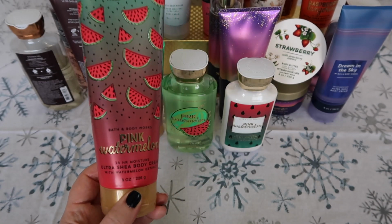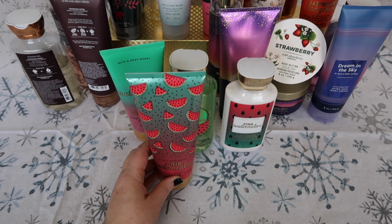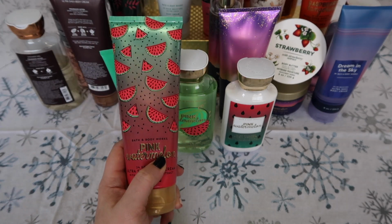And I just love it. I love it. This is like the perfect watermelon scent. Really happy with this one. Absolutely love it, and I hope that we see it back again.